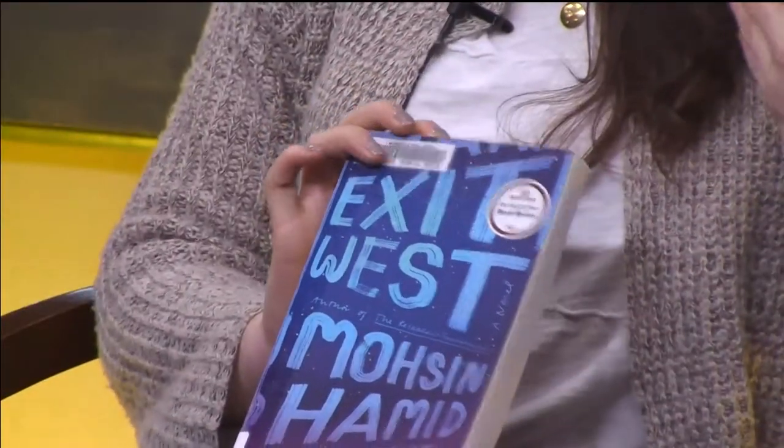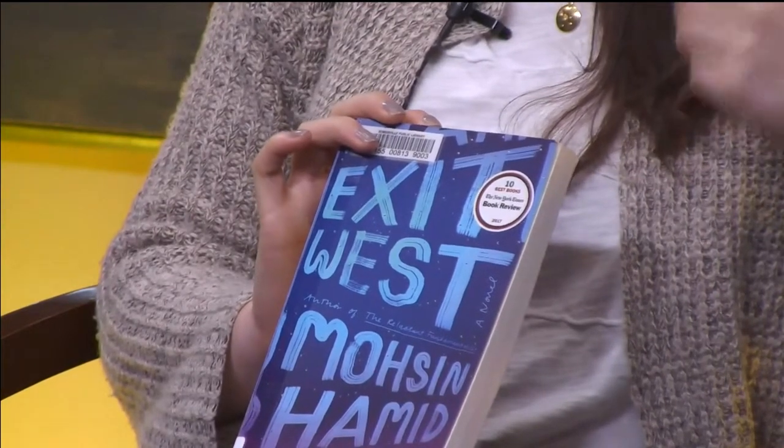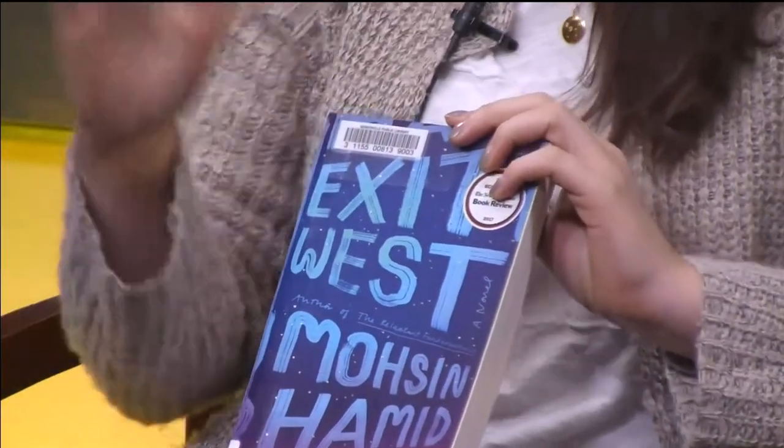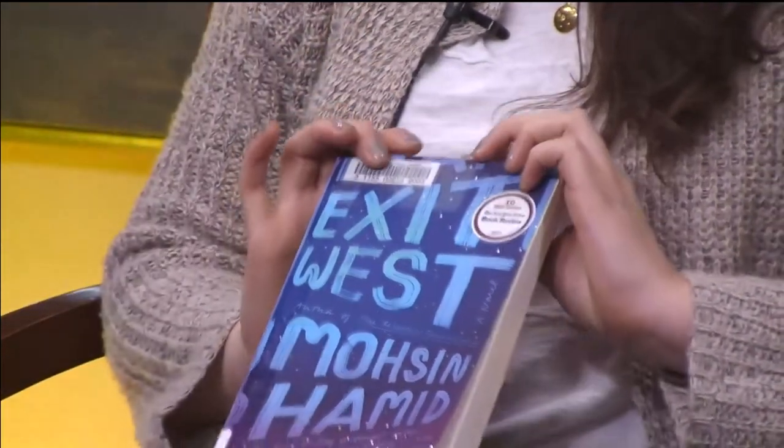Exit West is the story of two refugees in an unnamed country who are forced to leave. There's a sort of interesting magical realism plot point where instead of having to travel like a refugee might in our world, there are these black doors that appear and you can just directly travel from one place to another, which is really interesting. And the author uses it as a vehicle to not talk about the travel, which is what we always talk about with refugees, to talk about the emotional aftermath and the decisions. Did you guys like it?